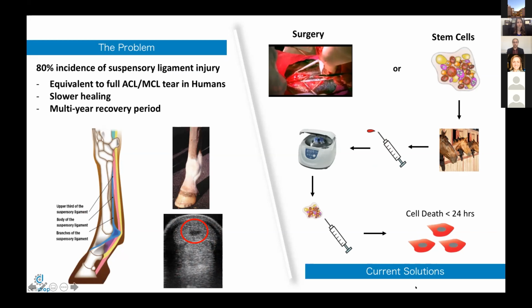Now, there's two primary ways that this is treated. One of them is with surgery. This is kind of a last-ditch attempt, and it rarely returns horses to competition. Another popular method is with stem cell therapy. The way that this works is by taking cells that can induce healing and injecting them into that injured ligament. They can theoretically stimulate the cells in that area to regenerate that tissue.